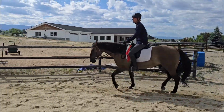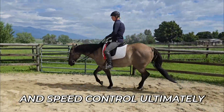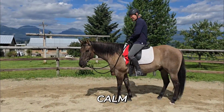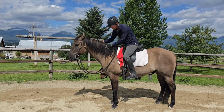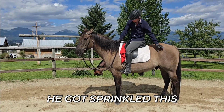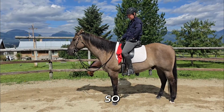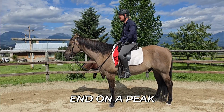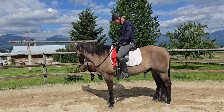So stopping, steering, and speed control ultimately lead to quiet, calm, relaxed. I was able to just drop the reins and he's regulating himself back down. I'm a happy camper. Starting to dry off too. He got sprinkled this morning standing under that sprinkler. Good deal. So I should go for like 2 more hours, right? And make it work. Nope, I'm done. I just need a little bit, end on a peak. I might go through a valley or two some days, but I always want to end on a peak.